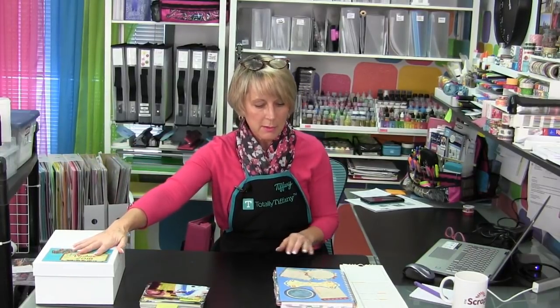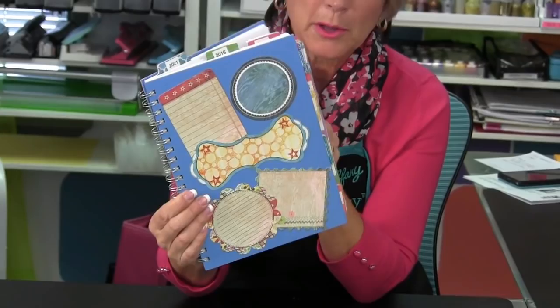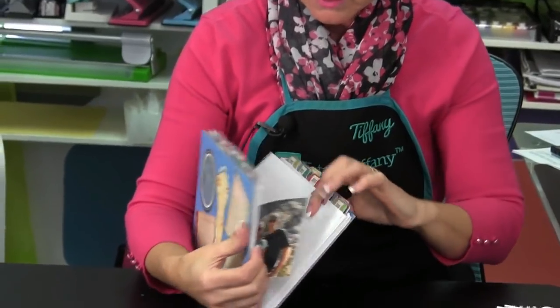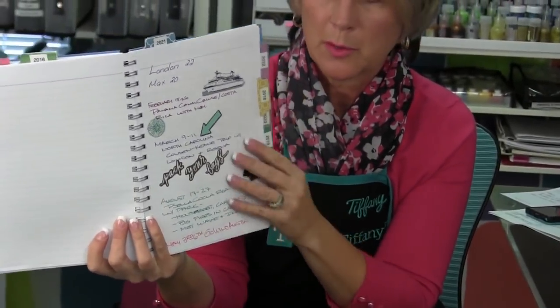I got inspired because of this album project that I'm working on right now to create a family timeline and notebook, which I'm putting up a little blog post about, so you'll see more of it on the blog. But I added a tab for every year for like 30 years. This is a 100-page notebook.